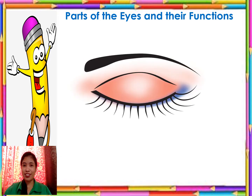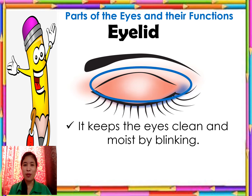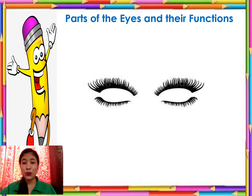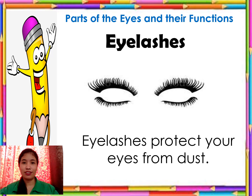The next one is the eyelid. Why do people have the eyelid? The eyelid keeps the eyes clean and moist by blinking. It also protects the eyes from insects, dust, or too much light. Eyelids work together with the eyelashes to protect the eyes. Eyelashes are the hairs that grow at the edge of the eyelid. They protect the eyes from dust or dirt.